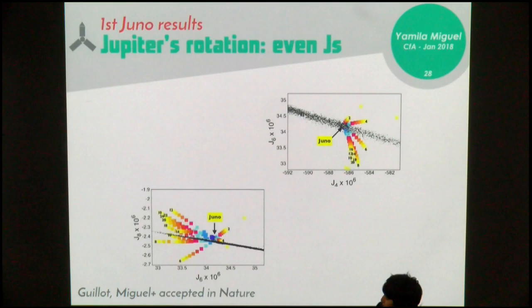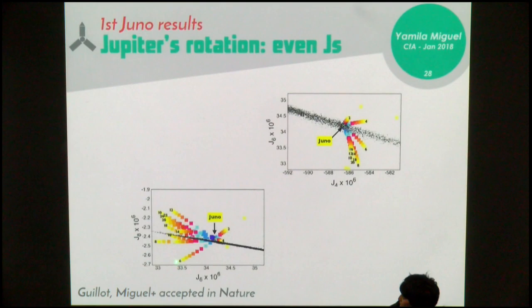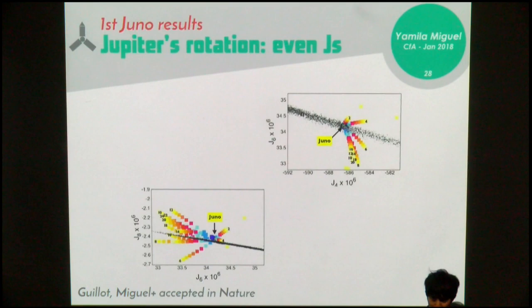If you're interested, we can talk more about it. But the different colors are actually different depths. So these colors here are if we assume that the winds are all the way to the center. And when we go closer to the Juno point, the winds are getting more and more shallow. So we are in the range of these blue points here. If we consider those blue points, we are able to match the Juno points.